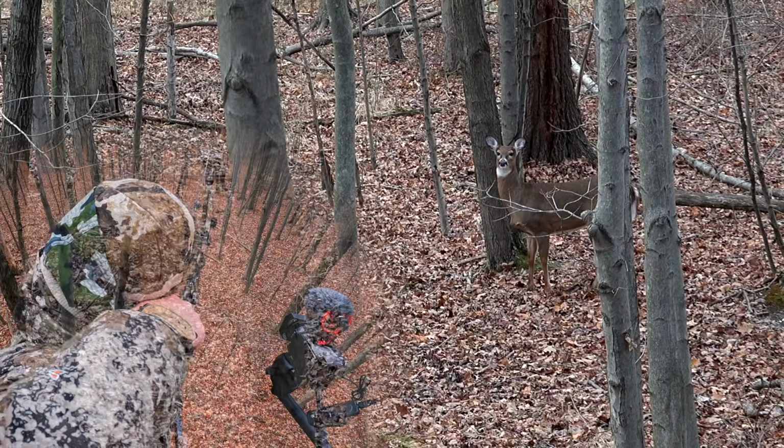At this point, I'm anchored, so I'm just focused on my shot process and making sure I've got the correct aim point. And I release the arrow.